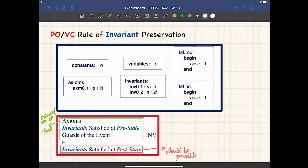Here you see axiom. Axiom is really referring to this one here. Let's try to prove some sequent at the same time. So this one here is the axiom: d is a member of this. Only one axiom. And then we got something here, called invariants satisfied at the pre-states, invariant one and invariant two. Both of them should be satisfied in the pre-states.